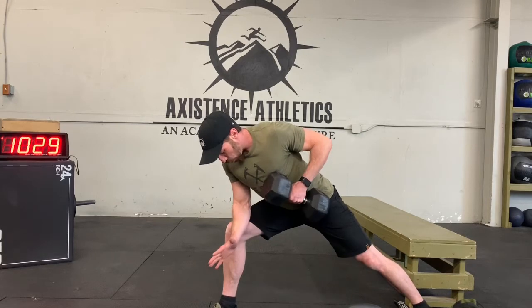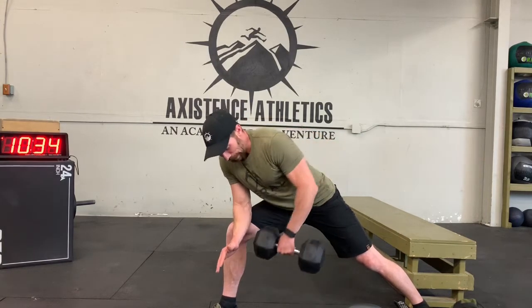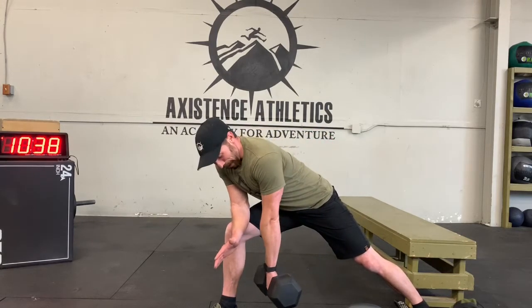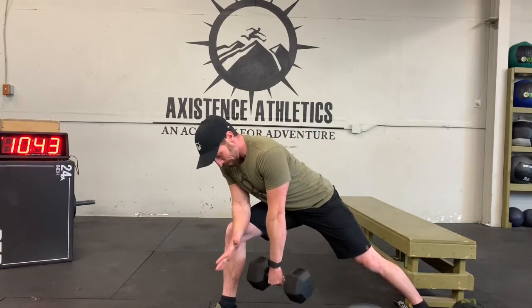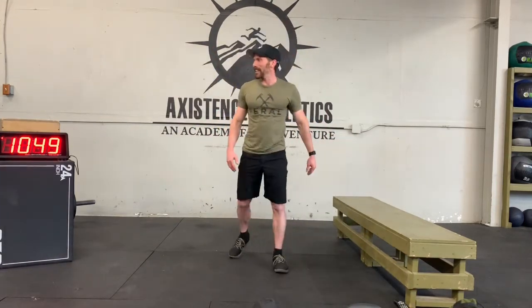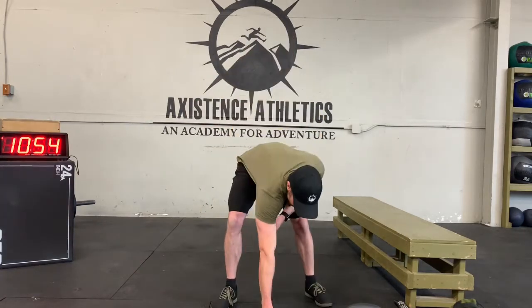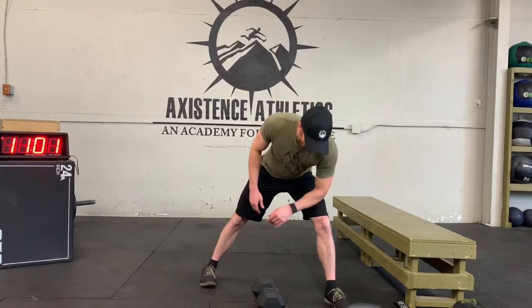Slow, controlled movements here. All right, you don't want to just be finicky, all flopping around over here. All right, just slow, controlled movement. That's what I'm looking for. Breathing. That's probably good on that side. All right, we got one more. This is it. The final round of the strength. And the fun starts. 3, 2, 1.